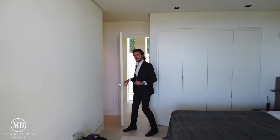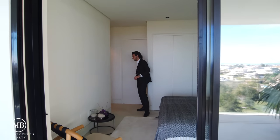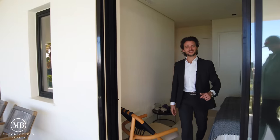Now, what do you think of this bedroom? Do let us know right in the comments below. That actually rhymes, how cool is that?